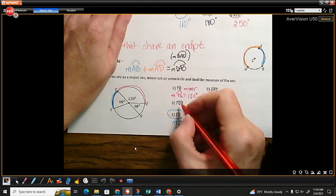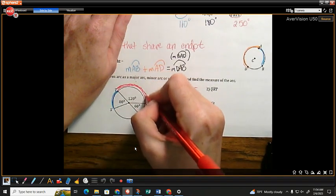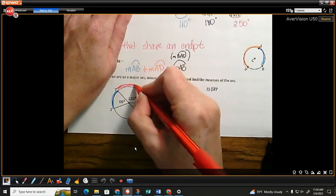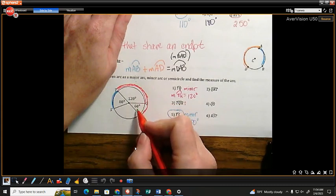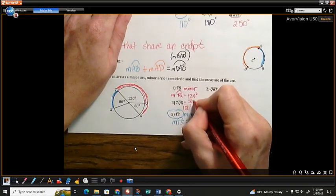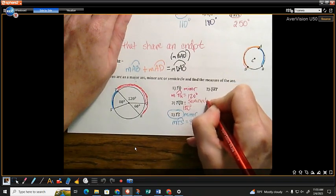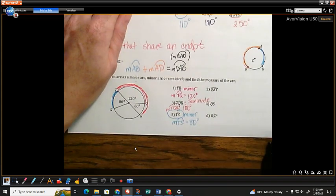What will be TQR? Going from T past Q to R, that'd be a semicircle. How do you know it's a semi? Because 120 plus 60 is 180. These add to 180, and 180 degrees makes a semicircle. And so the measure of arc TQR was found first, and we used that to name it.